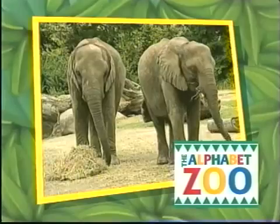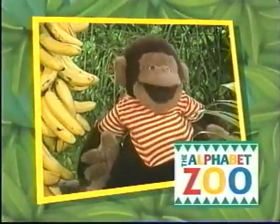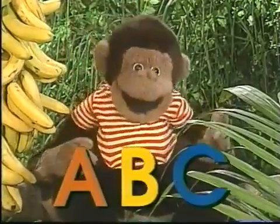Learning the alphabet is easy when you take a trip to the Alphabet Zoo. Welcome to the Alphabet Zoo. In the Alphabet Zoo, children learn the alphabet through original songs.